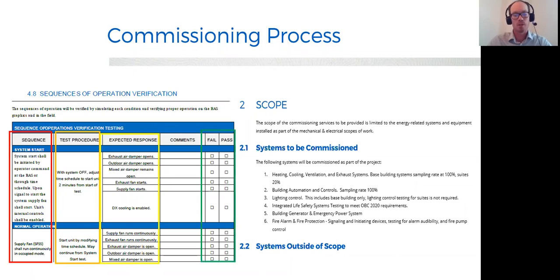And then, of course, really, really easy. Either it passes or it fails, right? And then, of course, we move on to the next test. So the typical systems that we commission, as outlined by the University of Toronto, you can see there on the side. But that's, of course, HVAC, building automation and controls, lighting control, and that sort of thing.